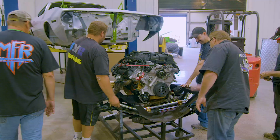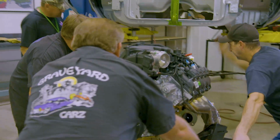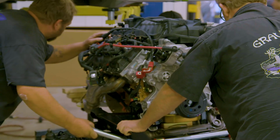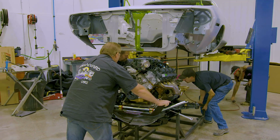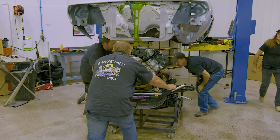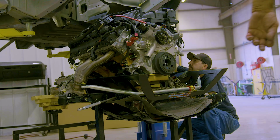All right, let's insert this bad boy. Ready? All right. Well, it's not too bad. Back end will need to be kicked over a little bit, I think. Yeah, easier said than done. Nice and gentle. More? Right there, I'm thinking. Okay. Go ahead and go down, Mike. Yep. Yeah, because we're gonna hit that wiring harness there.